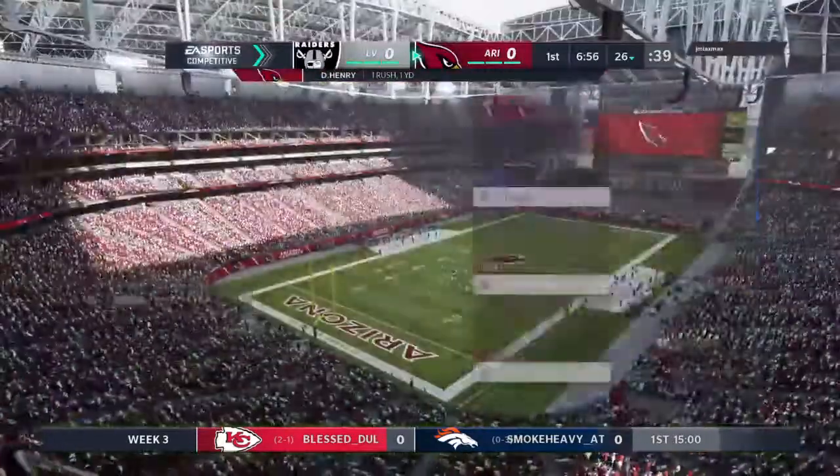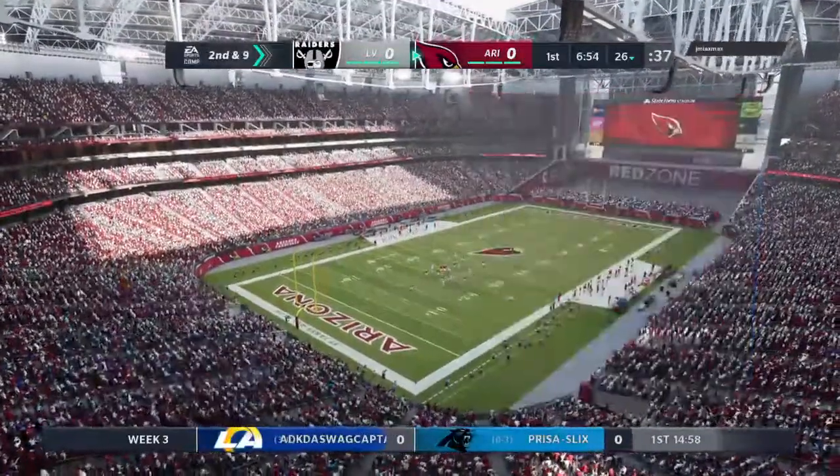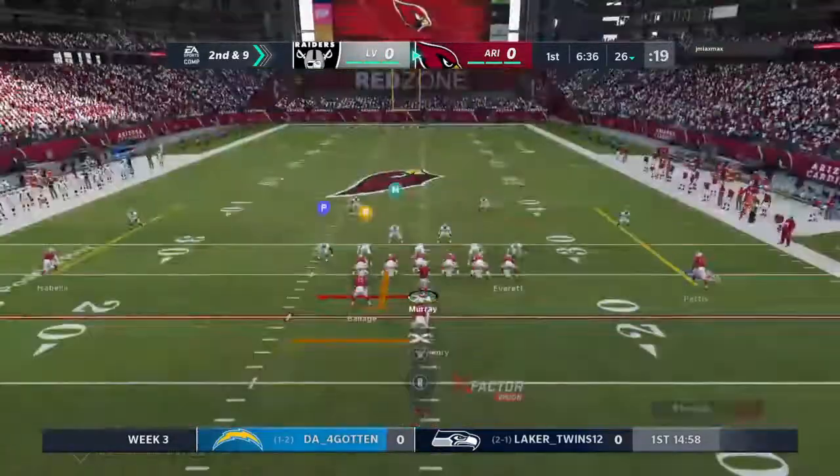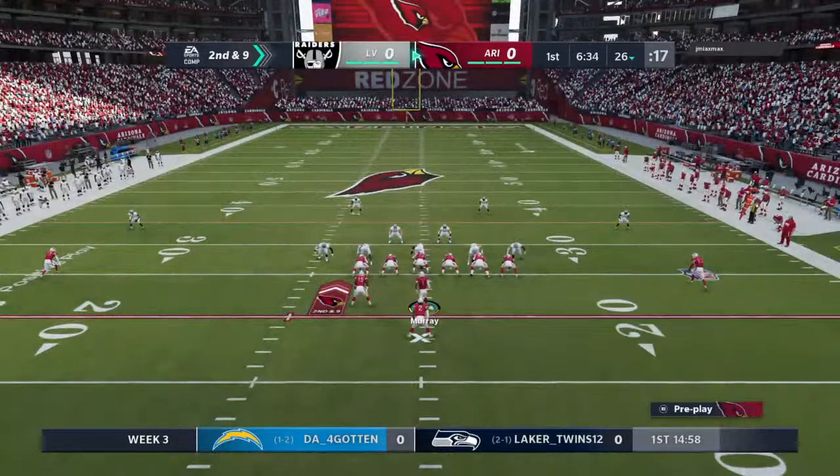And not much to speak of. Call it a 1-yard gain up to the 26. He was brought down. But just a yard on the first down carry, so it's 2nd and 9. Brings up 2nd and 9.